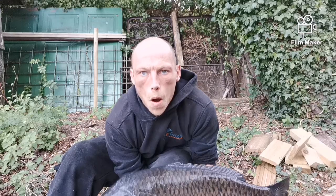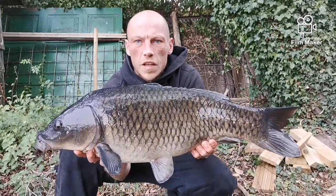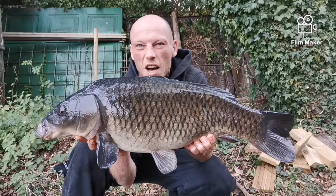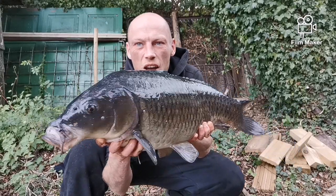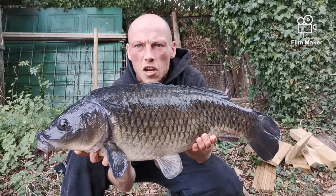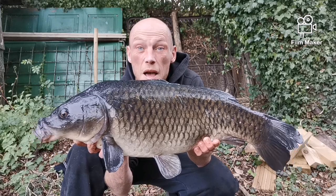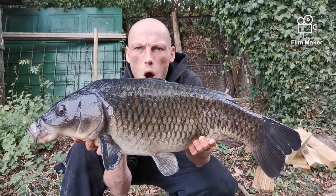All right then guys, boom! Look at this old beast. He's got a suntan and his winter colours. Well, autumn colours, isn't it, eh? Look at that. Boosh. That's an incredible fish. Just let it rest. But yeah, I am buzzing with that. Bing, a bang, a bosh.